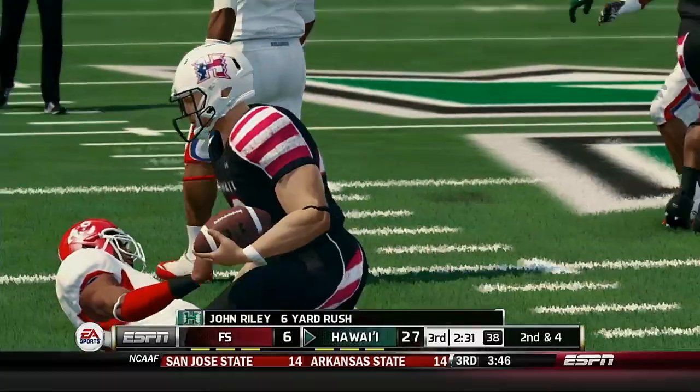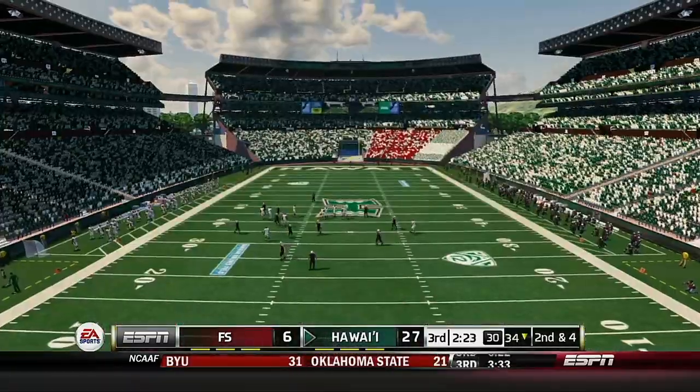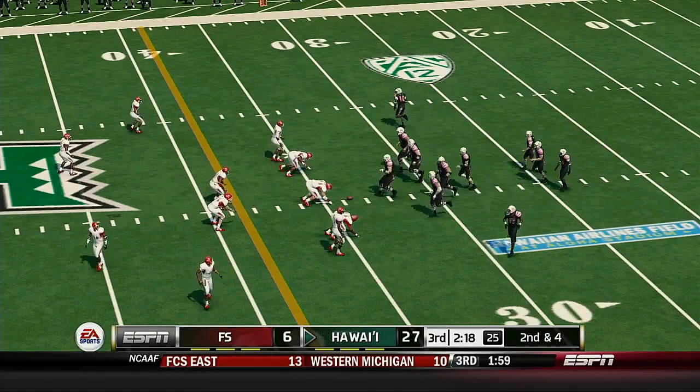Run, and he's brought down. The fullback rumbles for a 6-yard gain on the option. So it's second down now, and they need about 4 yards to pick up the first.